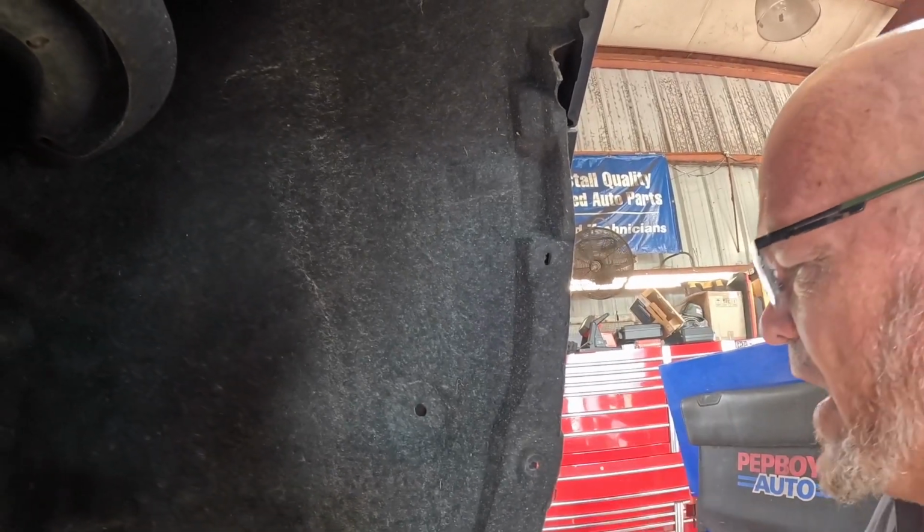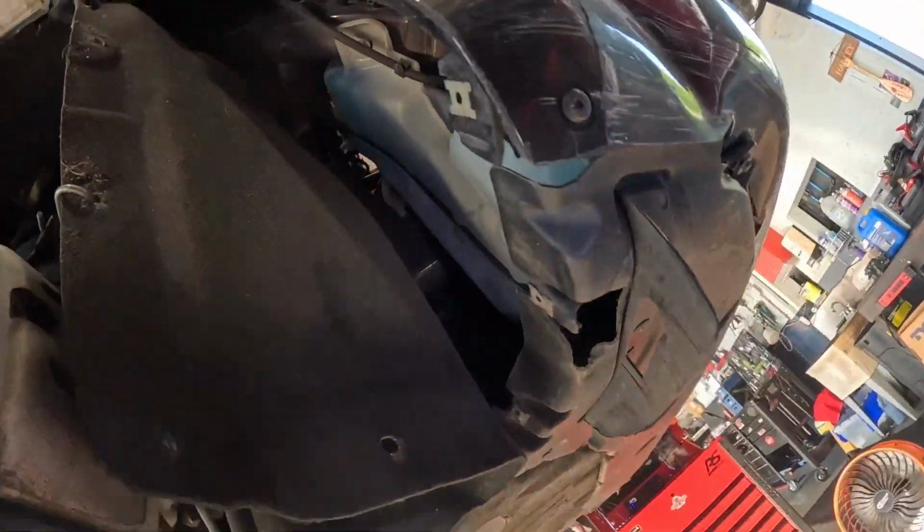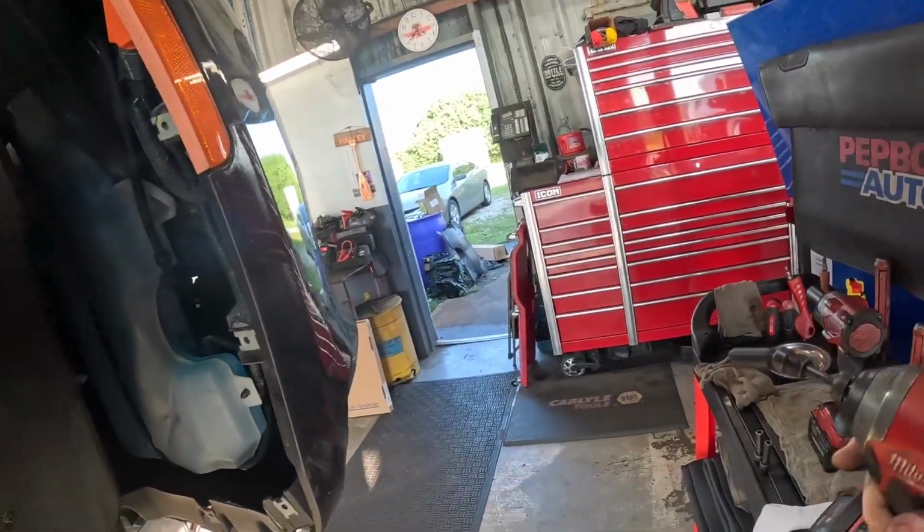Some fasteners, some wiring connectors. I gotta lift it up higher and get the underbelly off, because there's screws going in to hold the bumper on with that too.